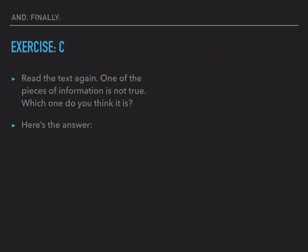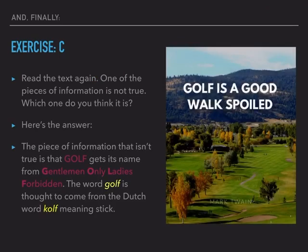Now, just one more thing, because whenever I think of golf, this comes to mind, ¿no? Que siempre que me hablen de golf, me viene a la mente esta cita muy famosa de Mark Twain. Vamos a leerlo. Mira, golf is a good walk spoiled. Mark Twain was obviously not a big fan of golf, ¿no? So golf is a good walk spoiled.